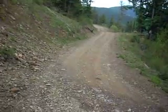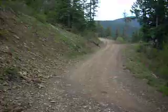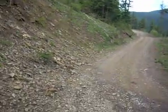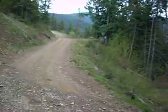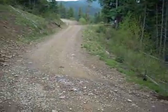Well, I'm happy to bring you up again into the mountains of North Idaho. And what we have here is going to be the start of an old channel wash. And what I want to show you is like an ancient riverbed here. This side of the gulch that I just came down is on the west side of the gulch.